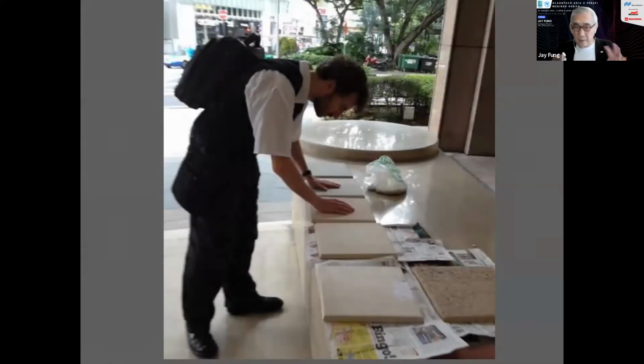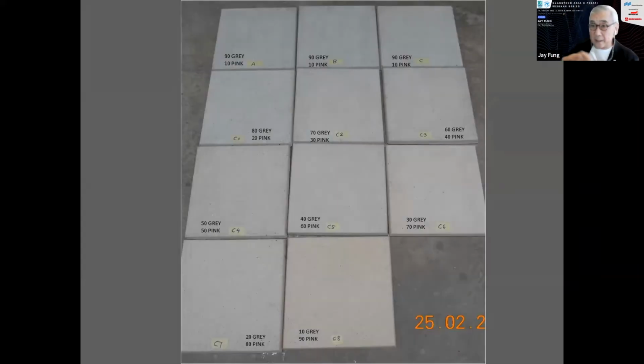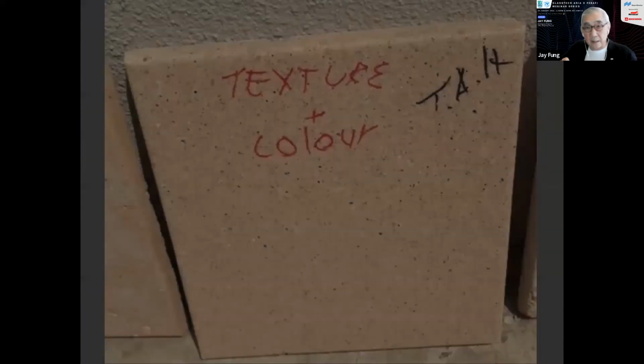Now, Thomas saw a few samples that I did, and he liked this too. But he said, "Jay, can you make this gray a bit more beige, the one on the left? Or can you make this beige a little bit more gray?" I said, "Sure." And the next time that he comes to site, he comes to Singapore maybe once a month or once in 2 months. So I must get the color right. Each time I must get the design changes right. Otherwise, the process would take a long time. Here you have the most gray, and here you have the most pink. And he chose the most pink. And this is the color that he's chosen.